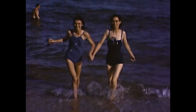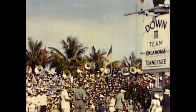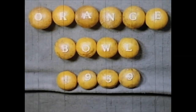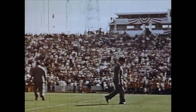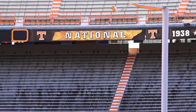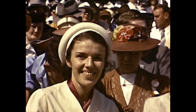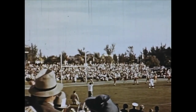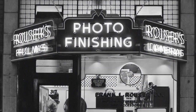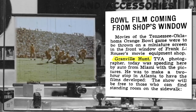What looks like a family vacation to Florida suddenly strikes gridiron gold. The Hunts were in Miami for the 1939 Orange Bowl and shot color footage as legendary coach Robert Neyland and the Vols won Tennessee's first national championship in football. Not just the games, but the fans, the stands. And Hunt wasn't just shooting movies of the game to watch at his house. He teamed up with Frank Rouser, the owner of a photography shop, for a show in the shop window. Granville Hunt would film these games, create artwork, edit them together, and show them at public screenings.